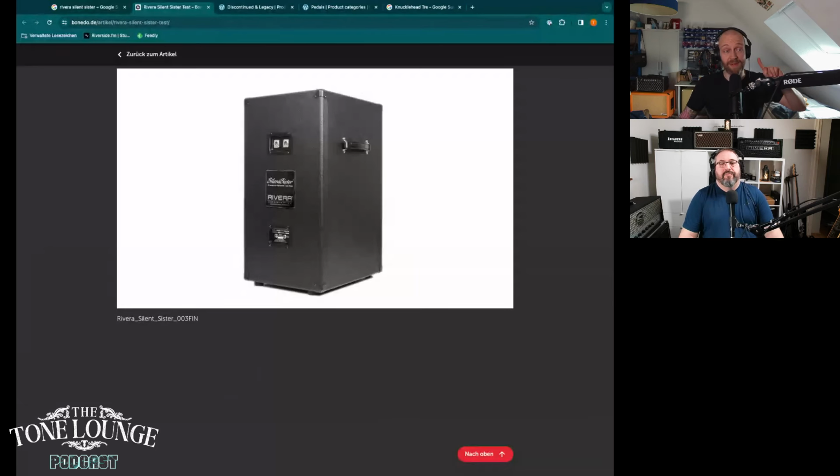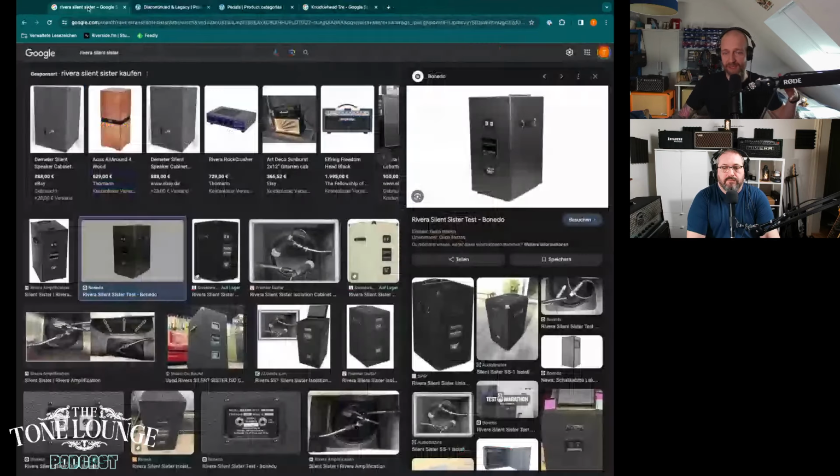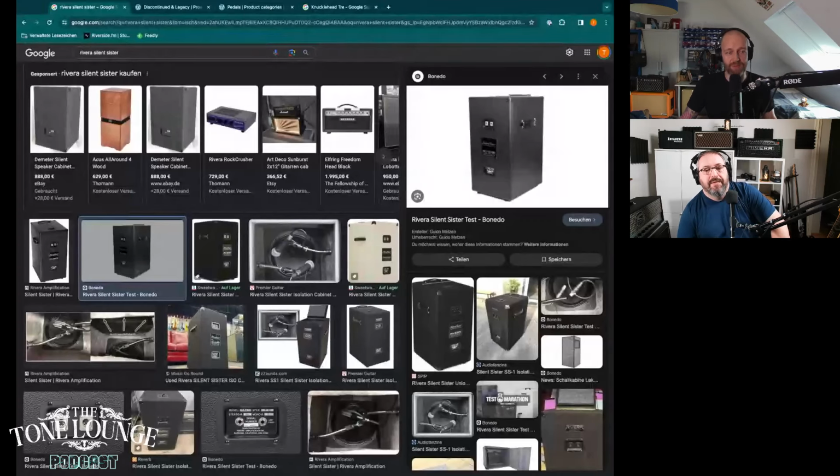So that thing definitely deserves some credit because back then, it was the only proper solution for home recording, being able to crank your amp. And yeah, sadly, it's not around anymore because now there are these other solutions and he has the Rock Crusher, and we have all the stuff from Two Notes and the aux box and whatnot. But I just wanted to point that out because back then, nobody seemed to pay attention to it. To me, that was the only really usable isolation cabinet.